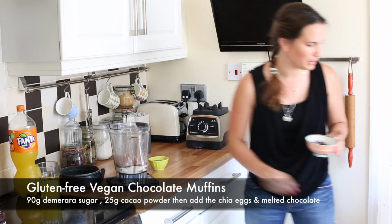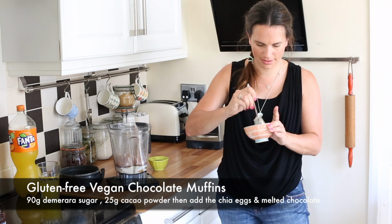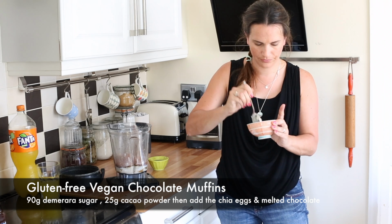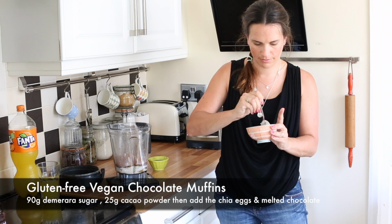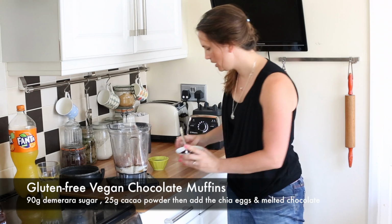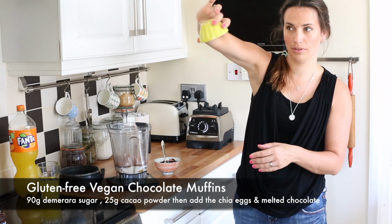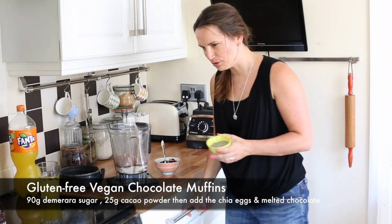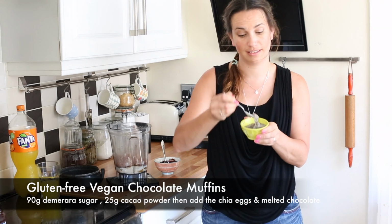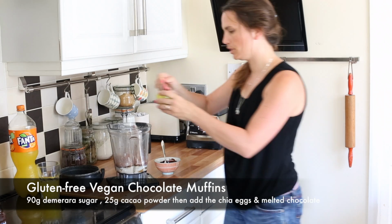Right, so I've got the chocolate. It's not completely melted, but if I give it a little stir, it's fine. It's almost completely melted, and the rest would be blended, so it's fine. And my chia eggs, you can see it's all nice and solid, gloopy. See, it's nice and thick now. Looks better than before. So I'm going to plop that in.